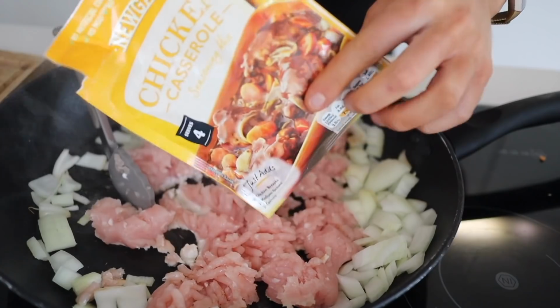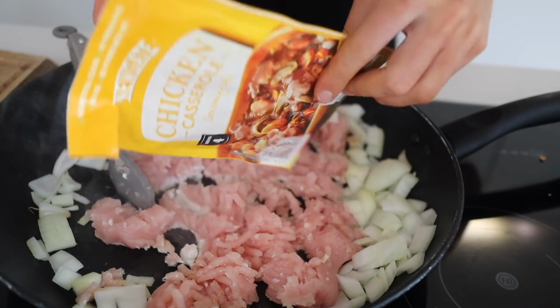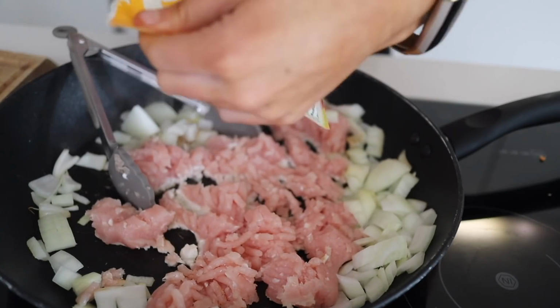Okay, it's kind of random, but I'm adding some chicken casserole seasoning, just a little bit.